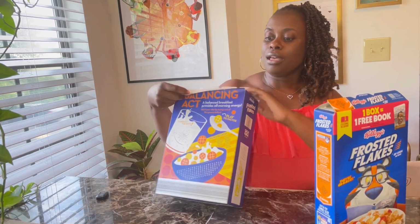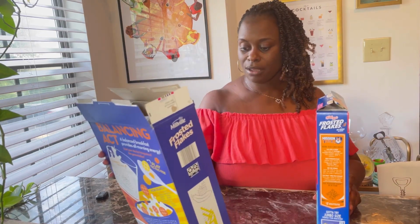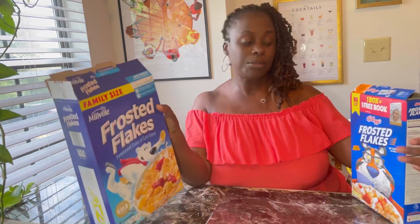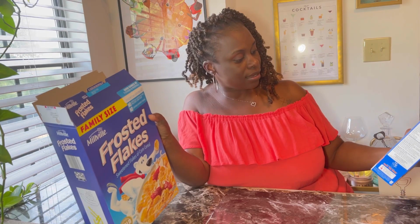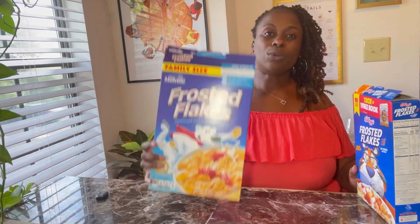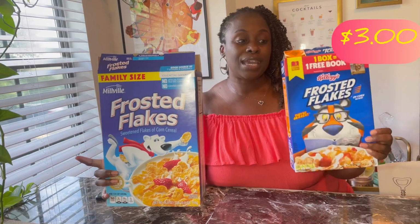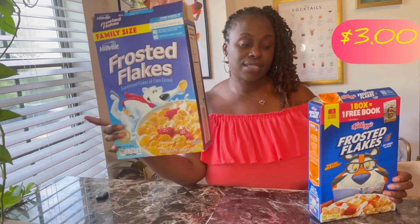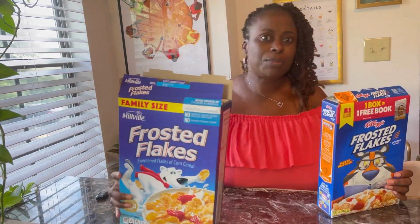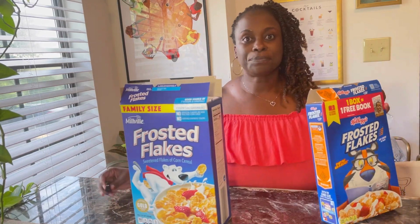Now they have these kind of glued down. The comparison, as you all can see, this box is bigger. It is 1 pound 10 ounces of cereal for the Aldi brand, and for the Frosted Flakes, it is 13.5 ounces. But this huge box was only $2.19. For this smaller box, it was $3. So you can imagine the price of the Kellogg's, if it were in this size, it would probably be about $4 or $5. So we're gonna open these and take a look.